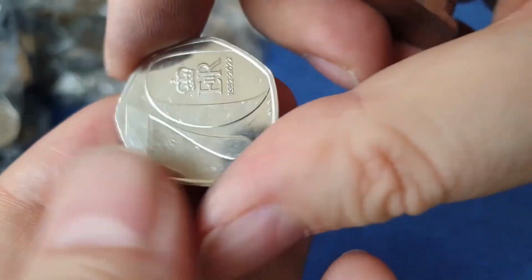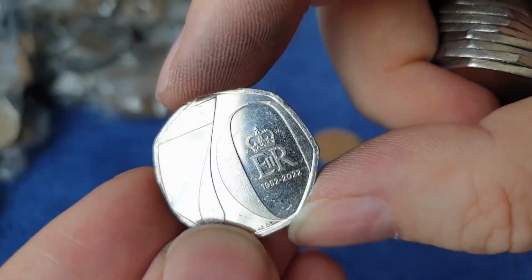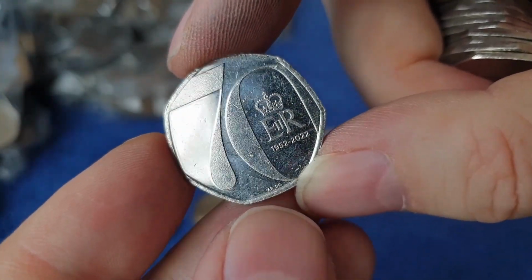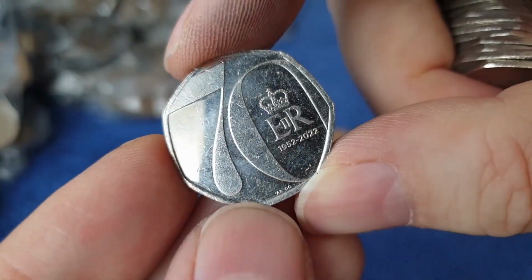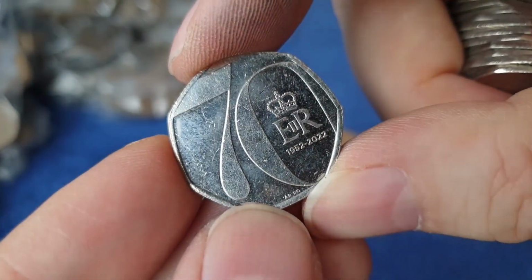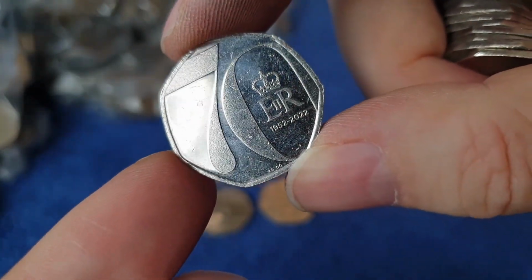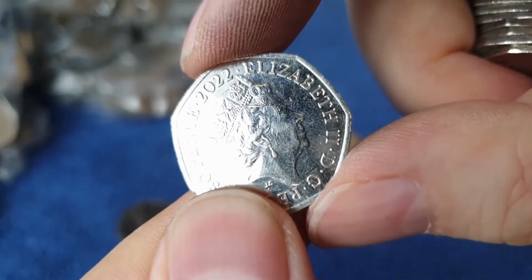Ooh, wow. That's just odd. Just found one of these, and I didn't actually film the video because it was a searched bag. And yeah, of course I found one, didn't I? So this is the second one only that I found as I'm recording in circulation.